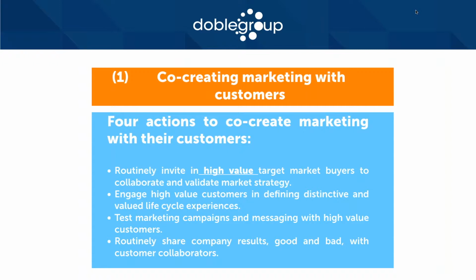So the first one is co-creating marketing with customer. There are 4 actions to co-create marketing with the customers. First, routinely invite in high-value target market buyers to collaborate and validate market strategy. You see, high-value customers, we need to understand who has the higher value to us. Engage with high-value customers in defining distinctive and valued lifecycle experiences. We also need to test marketing campaigns and the message that we're sending with high-value customers. Do we know who is our high-value target customers?